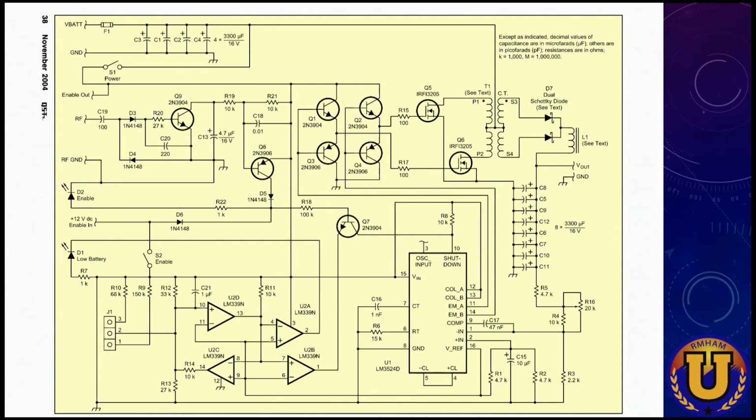This is the N8XJK Super Booster. This is the original schematic diagram from '04. But kind of a similar thing. You've got a couple of FETs that are working in push-pull, right? So one FET's closed, the other one's open, these reverse. That causes a giant magnetic field here, the width of which is varied based upon how much voltage and current you're drawing on the other side of this. Lots of filtering caps here, lots of filtering caps on the input side.